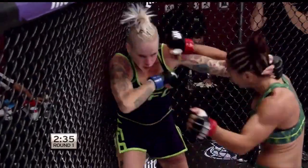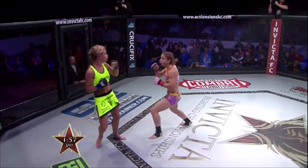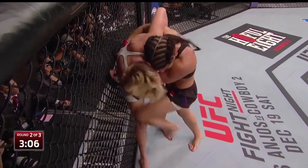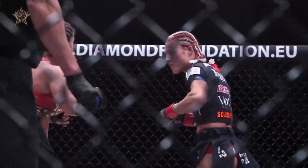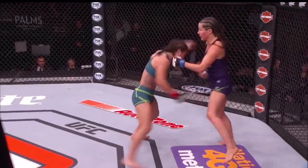This is the most moving aspect of MMA. A right hand counter there from Tecia. That is three of those big right hands landed by Torres already. Very light on her feet. For sure. Very good with angles too. Just left, right. I don't know where she's going, and then plants, and she does it again, yeah.